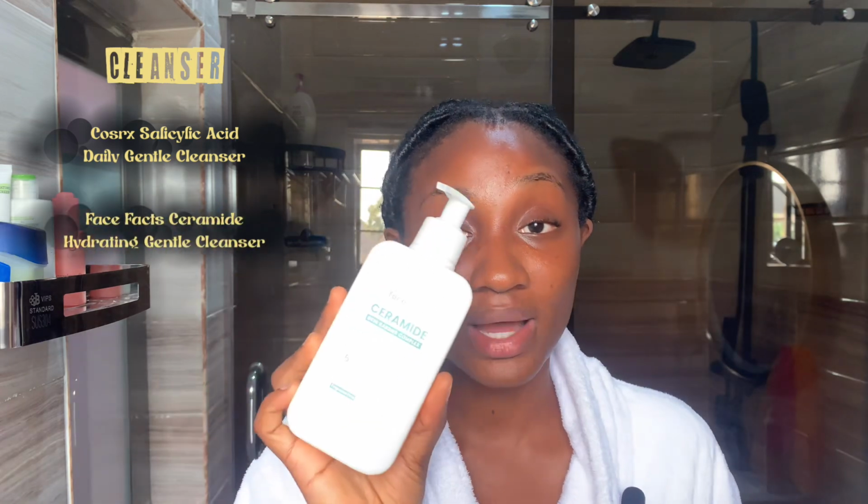I have two cleansers in my routine. The first one is my exfoliating cleanser, or cleanser with an active that actually works for my acne. And then the second one is this ceramide cleanser that is just for barrier repair, just a basic cleanser for hydrating. It doesn't do much. All it does to the face is cleanse the face. This is something I'll always repurchase.